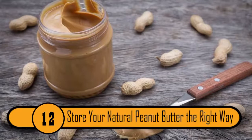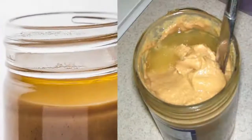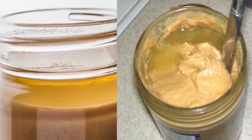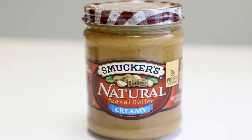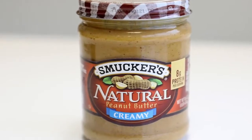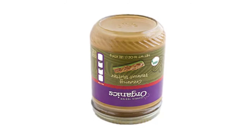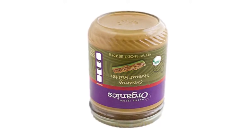Number 12. Store your natural peanut butter the right way. Natural peanut butter is loaded with natural peanut oil. If you store it right side up, the oil will sink to the bottom of the jar, drying out the peanut butter. If you store it upside down, though, the oil will stay at the top, so you'll have a perfect peanut butter sandwich every time.